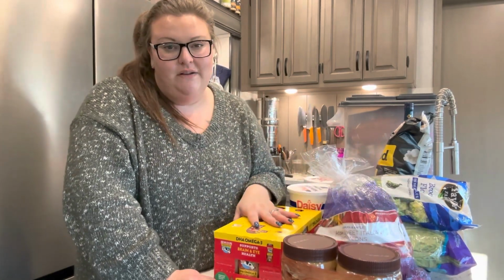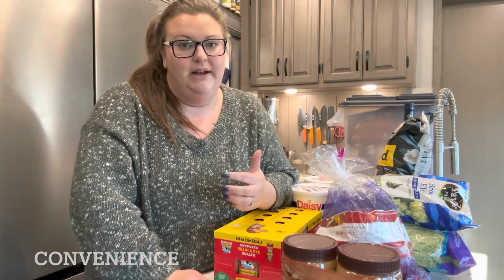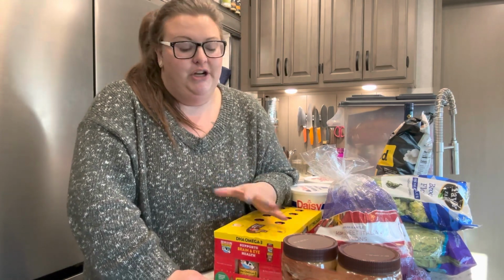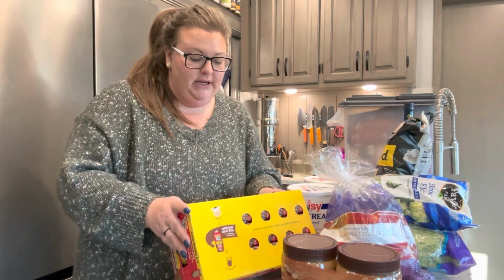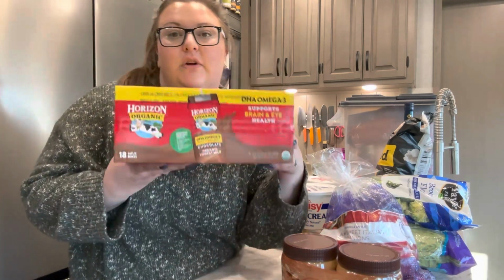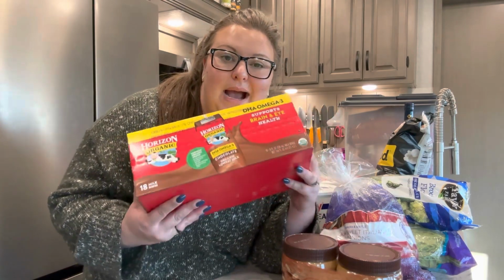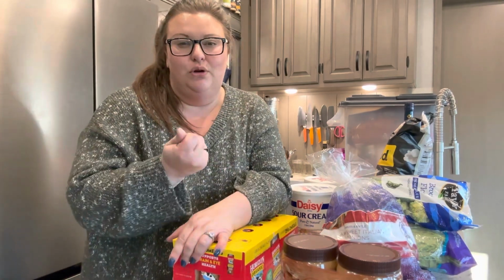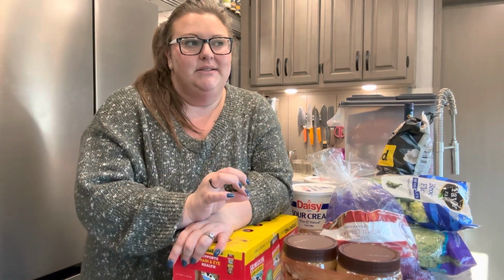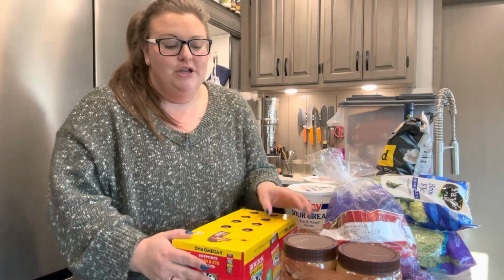Now this is one of those conventional things I buy, and it's for my son, and it just makes life a little easier. I buy this Horizon Organic chocolate milk for his lunches, and he really likes them. So I buy these. I cannot find a cup that he can take to school in his lunchbox that will not leak, basically. So I buy these.